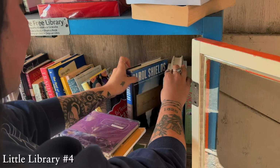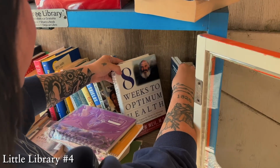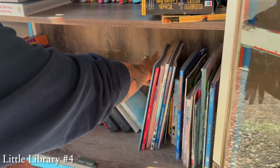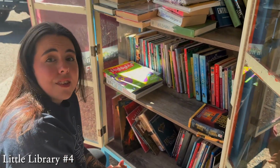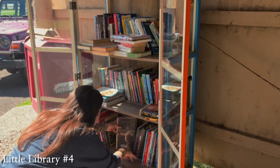Anyway, excited about that NYRB though. Larry's Party, The Motorcycle Diaries, 8 Weeks to Optimum Health. Fangirl, great book. I see some Spanish Bibles, minute by minute. So I think we'll move religion stuff down here. Well, let's organize this bad boy and I'll show you the after.